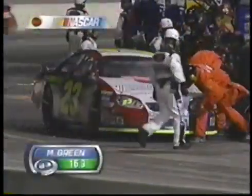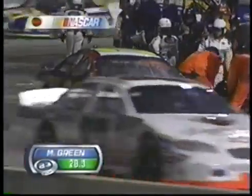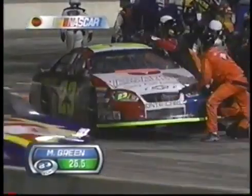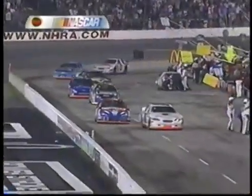Back at Indianapolis Raceway Park, and Mark Green has yielded the lead and come down pit road for a stop as we are just a couple of laps away from the restart. Some others following him in on the pit road as well, as you can see. Lots of other cars coming on pit road making those adjustments.